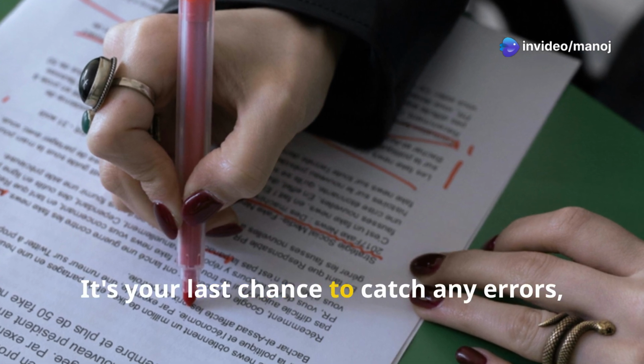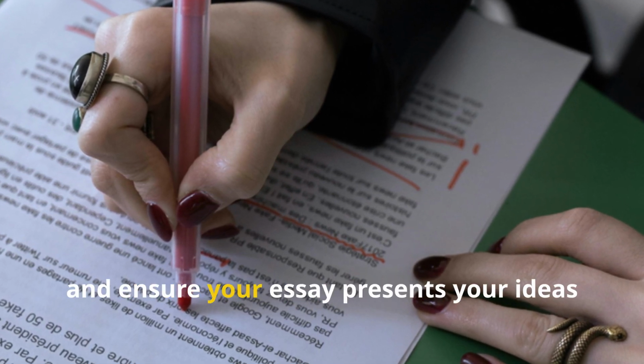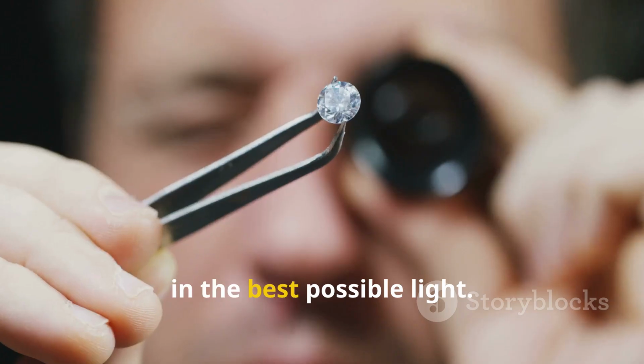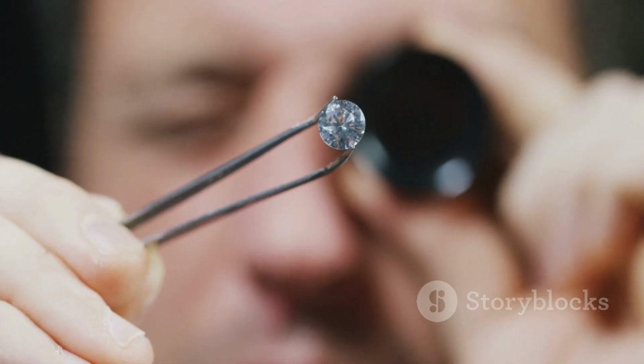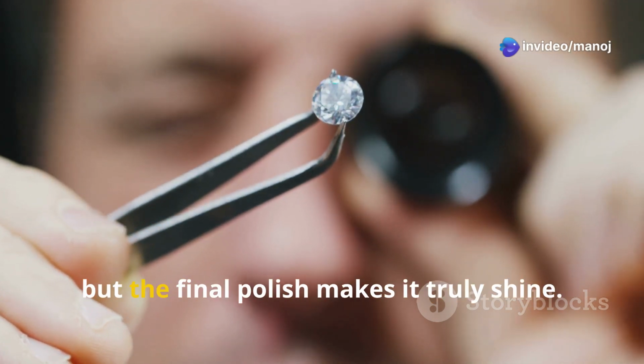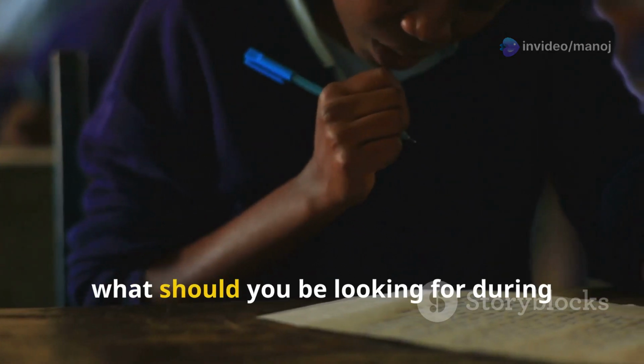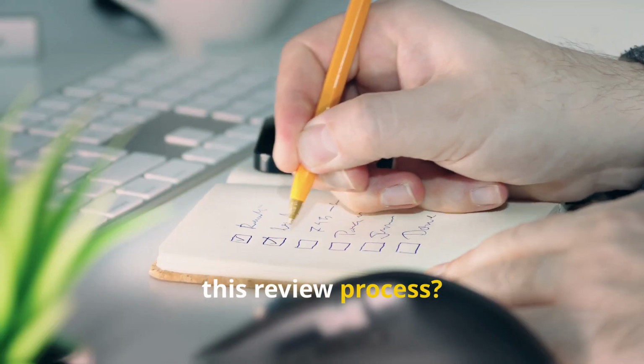It's your last chance to catch any errors, clarify any ambiguities, and ensure your essay presents your ideas in the best possible light. Think of it as polishing a diamond. The raw material might be good, but the final polish makes it truly shine. So what should you be looking for during this review process?